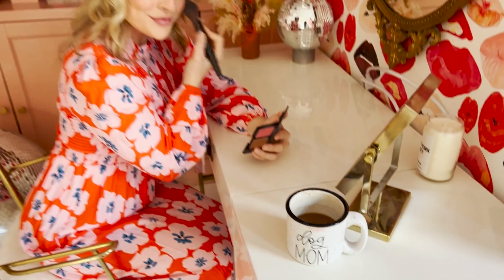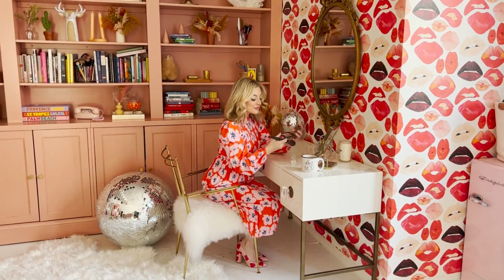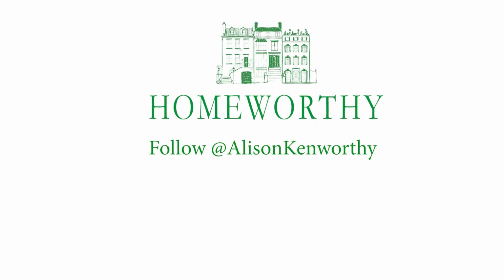And this is actually where I sit every morning and put on my makeup at this vanity. I love the process of getting ready. I think it just calms me. It's my morning ritual. Have my coffee and get ready. And having this beautiful Art Deco wallpaper and just sitting and enjoying this moment is my favorite part of the day.